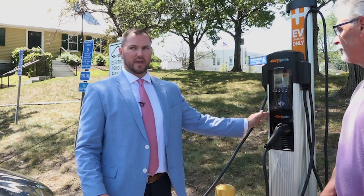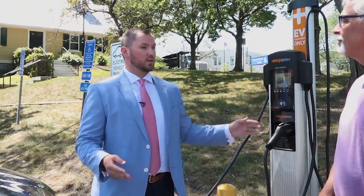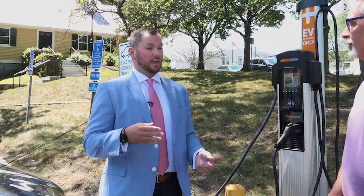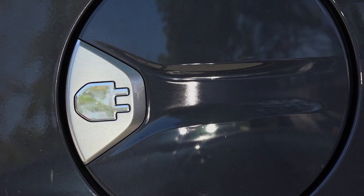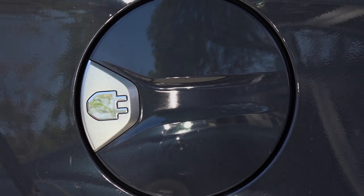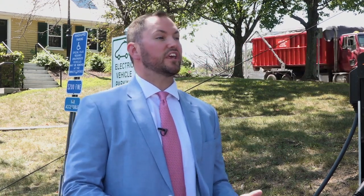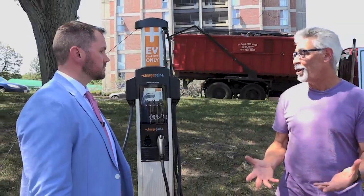So this machine is going to calculate, based on the amount of time you're here, a rate for parking at 50 cents per hour. In addition, it's going to monitor how much electricity is being consumed by the vehicle per kilowatt hour, and there's an energy fee factored in based on our electricity costs for both supply and delivery, so that the town recoups the cost of the electricity that gets transferred to the vehicle, which is approximately between 25 and 30 cents per kilowatt hour.